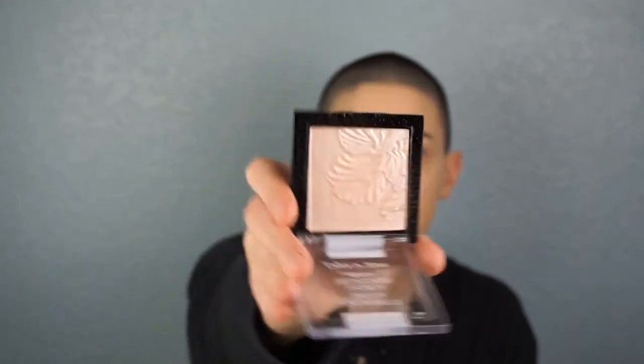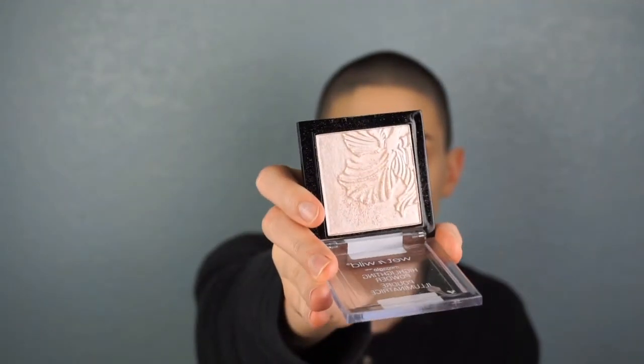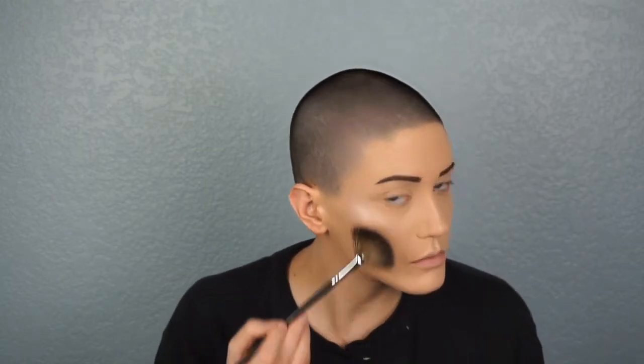Then I'm going to go ahead and use this powder highlight from Wet n Wild called Blossom Glow, just to set down everywhere I put the Pearl and enhance that highlight. And you can see how happy I am about that. This is one of my favorite things to do.